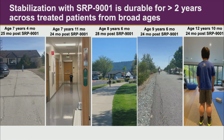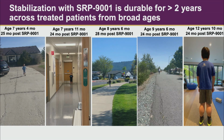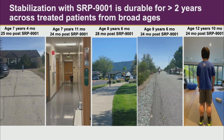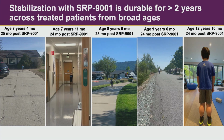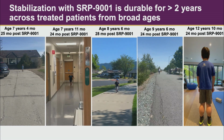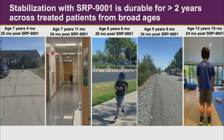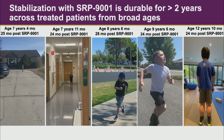And just to demonstrate that we're not just cherry picking patients here, these are actually 5 patients that I've treated for more than 2 years. This patient on the left is 7 years, 4 months of age, 25 months post gene therapy. 7-year, 11-month-old, 24 months post gene therapy. An 8-year, 6-month-old, 28 months post gene therapy. Here's a 9-year, 6-month-old, 24 months post gene therapy.